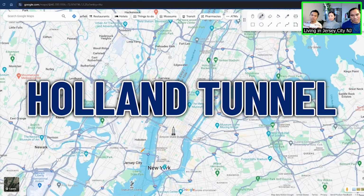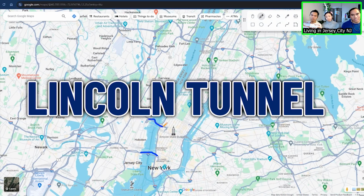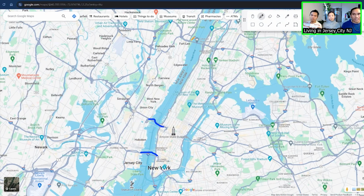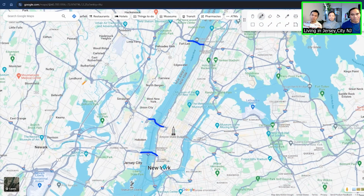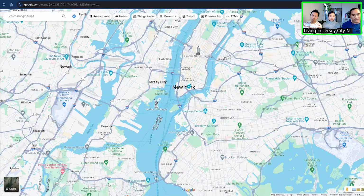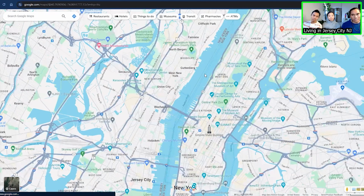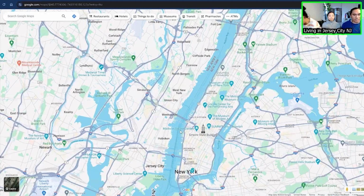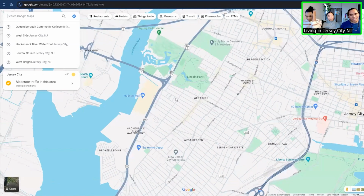First, we have the Holland Tunnel, which is from Jersey City. Next, we have the Lincoln Tunnel, which is from the Weehawken area. And then we have the George Washington Bridge here. So these are the 3 main roads that you can take to New York. Of course, there are other roads as well, such as the one that we mentioned earlier, going through Staten Island and then Belt Parkway. However, most people will use these 3 main roads to get to New York and then come back to Jersey.